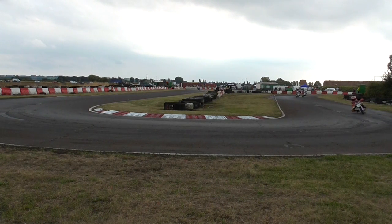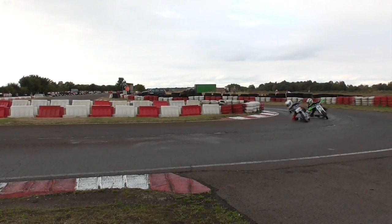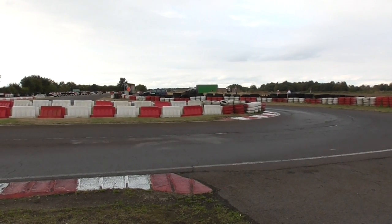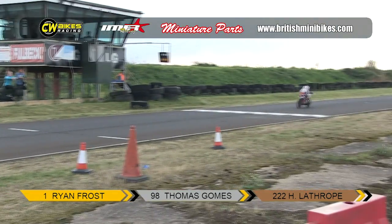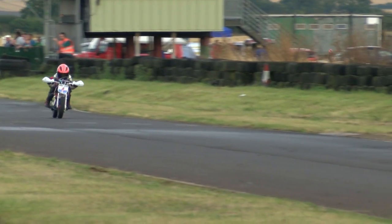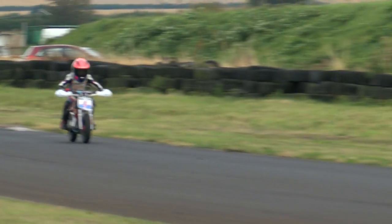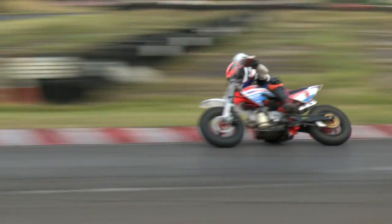He's under a lot of pressure from Harvey Lathrop third. We just saw Dylan Jones in fourth, as Lathrop has a look round the outside. Gomes guards the inside line. There we see Ryan Frost, your race leader. Thomas Gomes second, Harvey Lathrop in third. Ryan Frost goes charging down the straight into the hairpin. Again takes a nice wide line, carries a lot of speed into the corner.